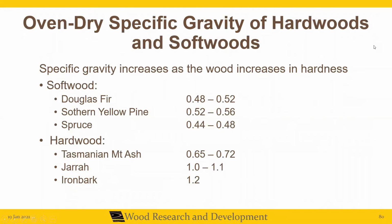The specific gravity of hardwoods and softwoods are these sorts of ranges. You can actually have some kinds of wood, like ironbark, that are dense enough to sink in water. They're 1.2 specific gravity, whereas Doug fir, traditionally 0.48 to 0.52, spruce, for example, Nova Scotia, 0.42 to 0.44, 0.45. Hardwoods, you can see the rest of them. So specific gravities are in a wide variety. Balsa wood, for example, or Western red cedar can be in the 0.23, 0.28, 0.30 range.